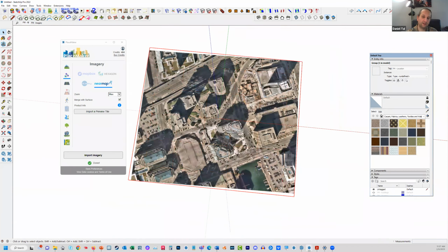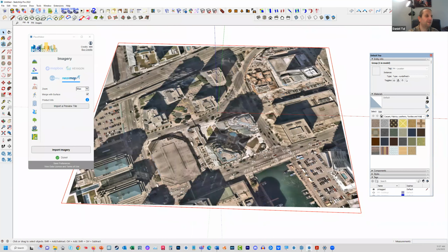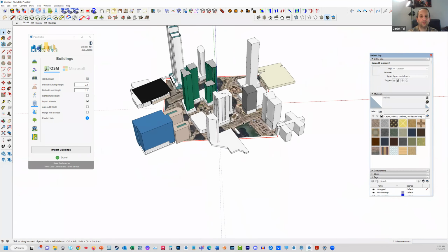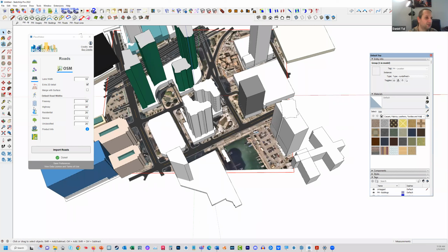It's still processing it in, there it goes. And then you have a really nice, crisp aerial. And it's actually probably better. They haven't updated this in a while, but it still looks good. And then from there, you can start importing in building massings, hopefully. Oh, there it goes. Roads. Should be quick. Paths and water, rail lines, and even subway systems, subgrade.